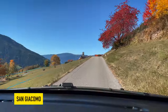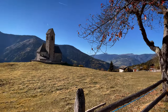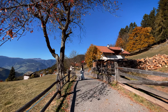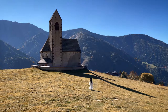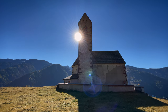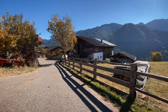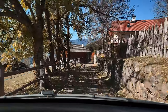Our first stop was San Giacomo, one of my favorite churches in this trip. Despite that this church is not as famous as San Giovanni, the location was very serene. I loved how quiet the surroundings were. We heard locals doing their usual morning job, birds singing, and the wind blowing through the crisp autumn leaves.